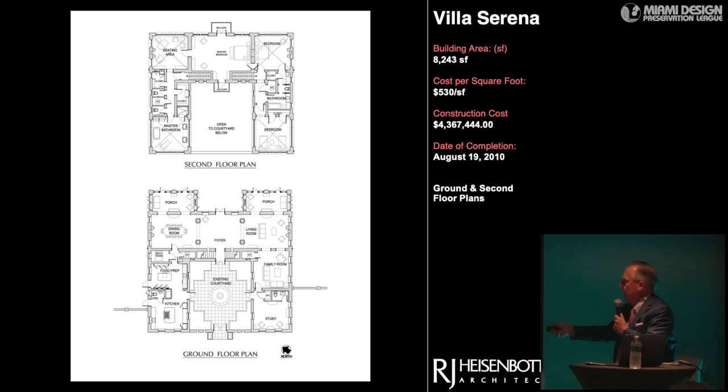You enter through this little courtyard in the middle over here, and you enter into this foyer with the dining room on one side, a living room on the other side, two very small porches that were always enclosed.